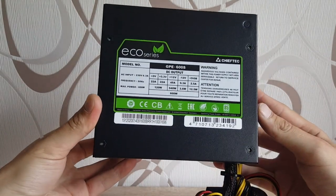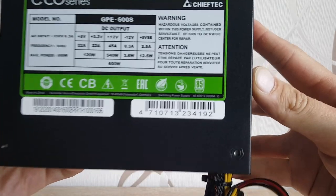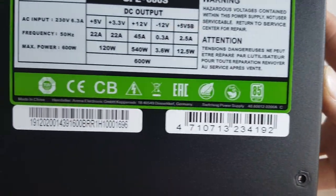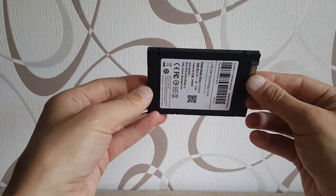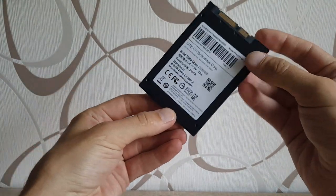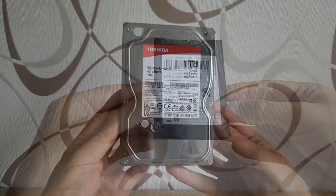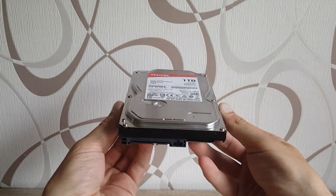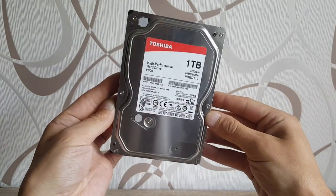Let's start with the power supply. We have one from Chieftec on 600 watts, model name GPE600S. It has an 85 plus certificate and all needed cables. The SSD is from Lite-On, 240 gigs, for Windows and a few games. This SSD would be enough, with good price and speed. And an HDD of 1TB from Toshiba. For its price, this is a good and stable disk for archives and heavy games.